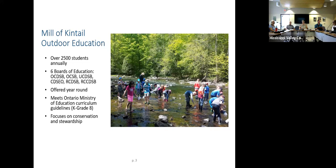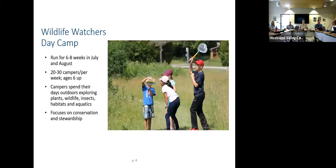That program is under review. We are going to be receiving funding from the foundation to help us look at that. So what I'm bringing to you today does not relate to this program. What we are talking about is beginning to reinstate something of an education program through a day camp program.